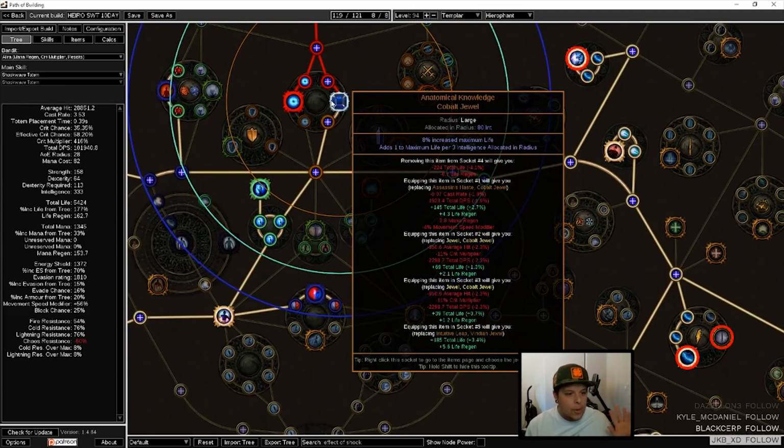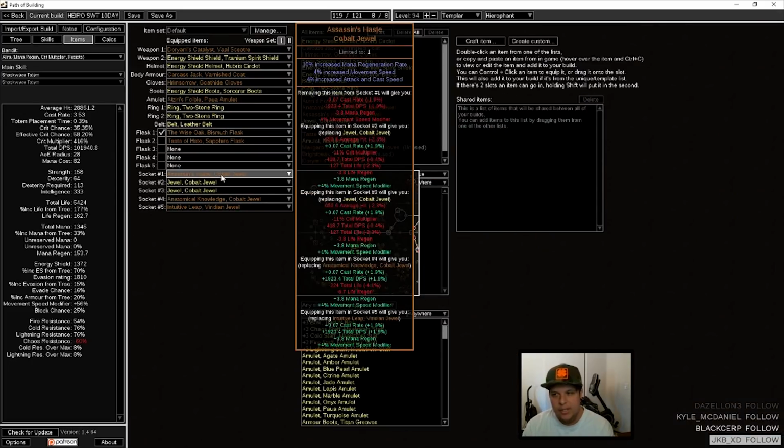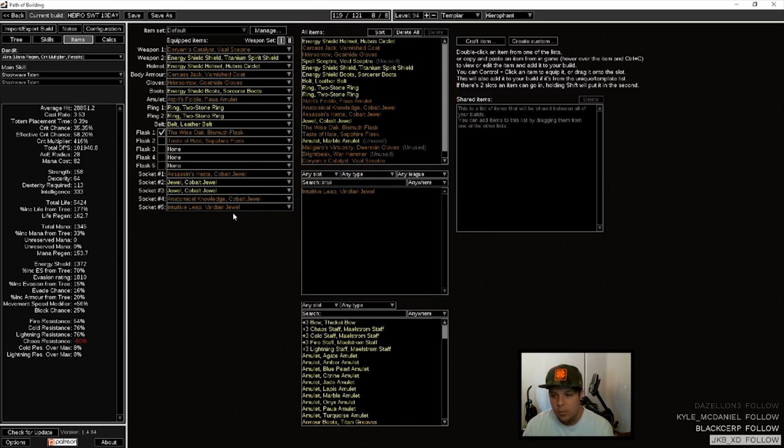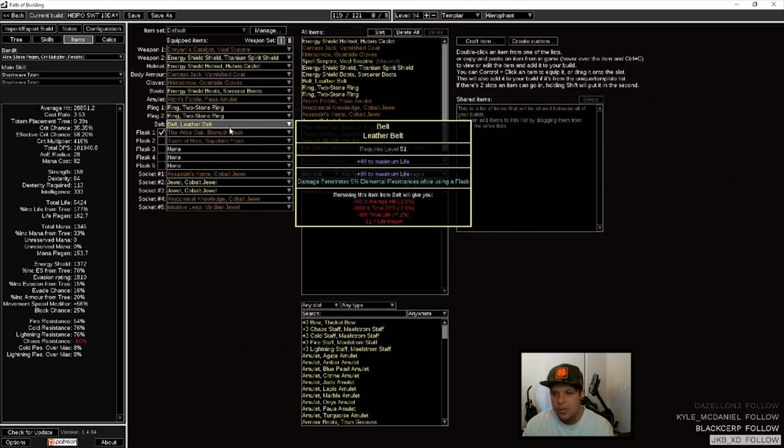You could probably just throw in a rare jewel with crit multi or lightning damage or totem damage, and it would be just fine. Or cast speed. It really doesn't matter. But Assassin's Haste, Intuitive Leap, maybe I won't use this. It doesn't really matter. Will I have access to it in 10 days? I could probably get access to an Intuitive Leap in 10 days, as everyone should be able to.